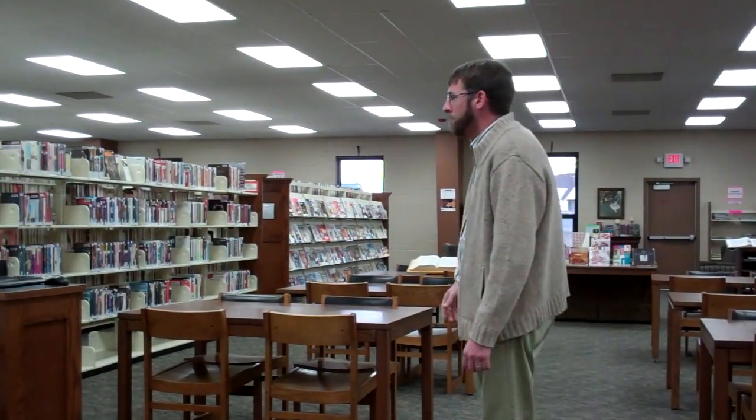And over here to my right is actually one of our more high-demand areas. This is where we have our most requested authors section and all of our new books. We typically keep things over here for the first 6 months after we add them to the collection. So it is a high-demand area. And there are also a couple of things right here that I want to mention.